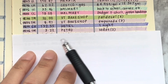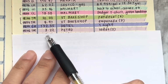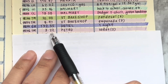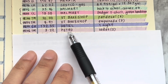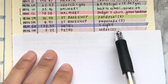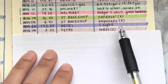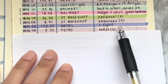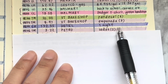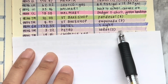And then on the 8th, oh no, still on the 6th, I spent $3.22 at Petro. It's like a gas station type thing. I got 2 cans of sodas. They're the taller cans because we were going to get Chipotle. Spoiler alert. We were going to get Chipotle, but I didn't want to spend like $2 or $3 for a fountain drink. So I just got the 2 canned sodas at the gas station.